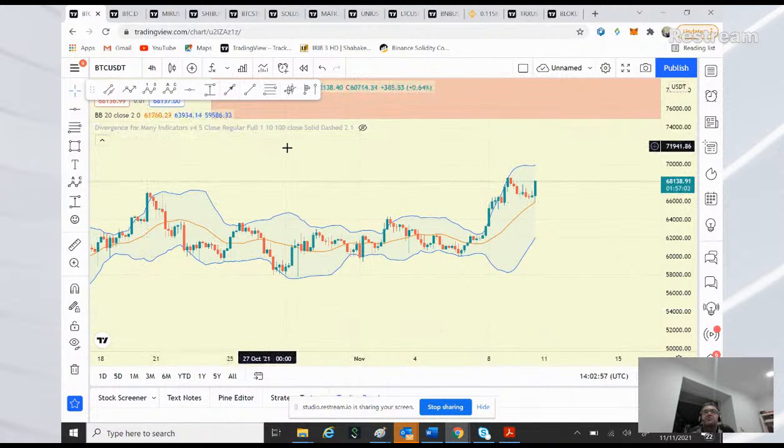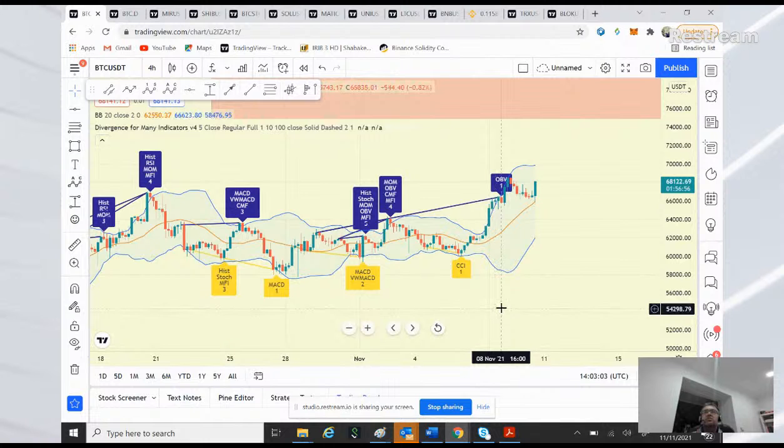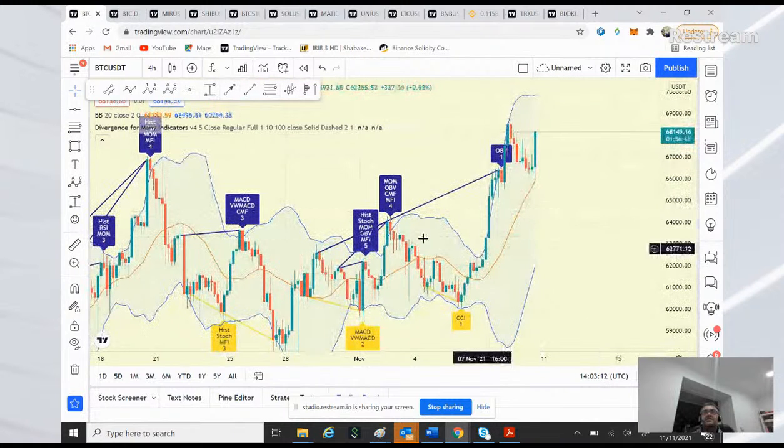But probably one of the best indicators you can combine it with is divergence for many indicators. If you put that on, it just shows you all the divergences. And when we have a divergence, it means we are going to see some changes in the trend. As you can see here, we had a divergence on 4 different indicators: MOM, OBV, CMF, MFI.